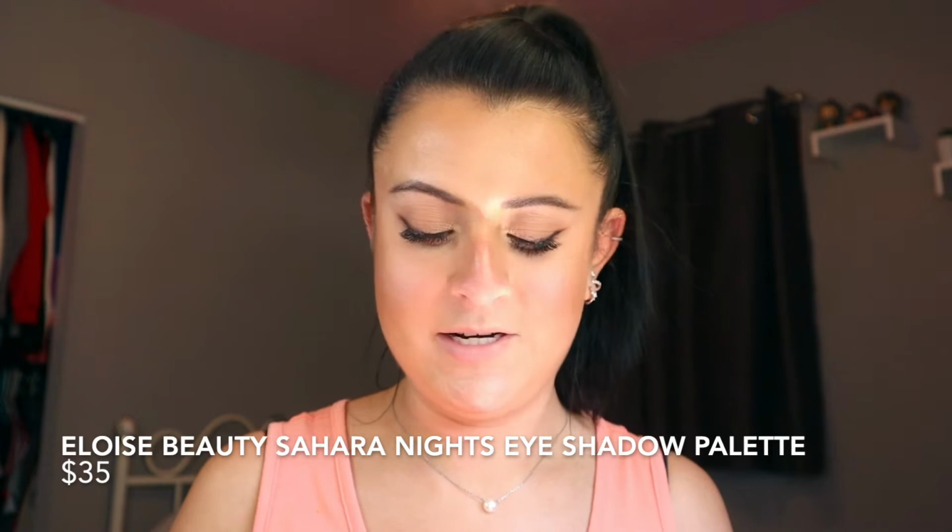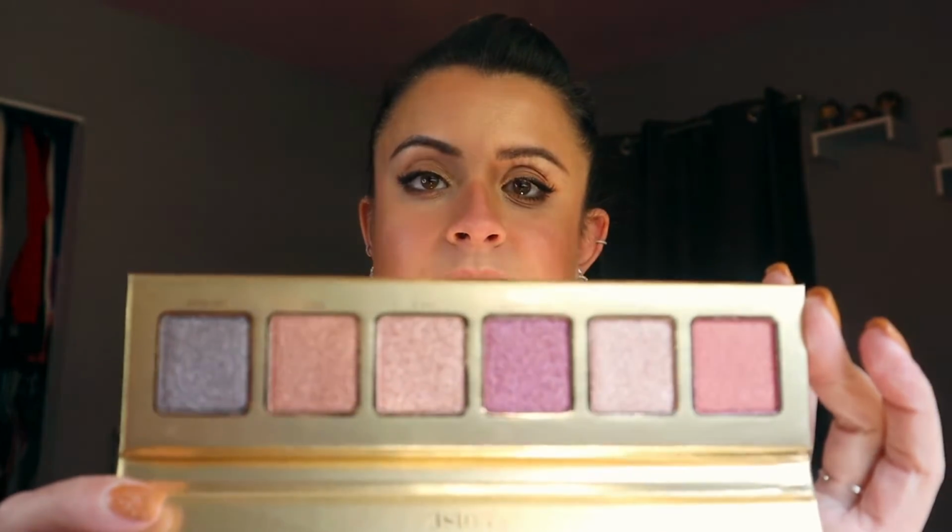We'll start off with the palette. This is the Sahara Nights palette from Eloise. It's all shimmer shades. And I hate it, because it's all shimmers. They're really pretty, but disappointed already. Really was hoping I got the Violet Voss palette, and I never get the Violet Voss palettes ever.